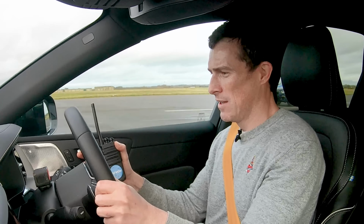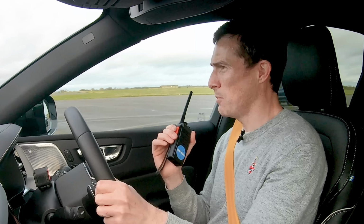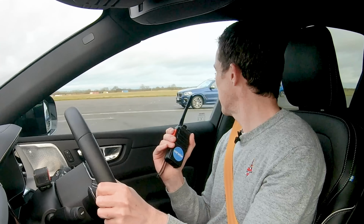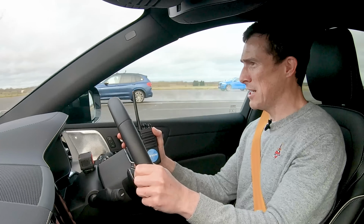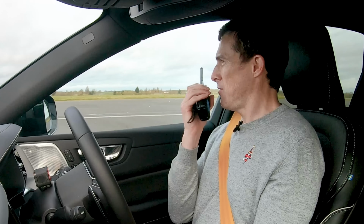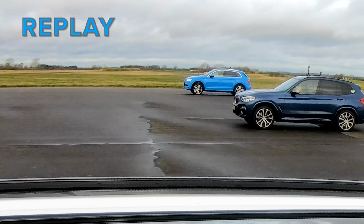Yeah, I'm leaving them. Doing lots of speed now. The BMW looks like it's edging back. It's coming back. Oh! It's gonna just take me before everyone brake. Whoa! Right, first things first, this thing took off absolutely brilliantly.